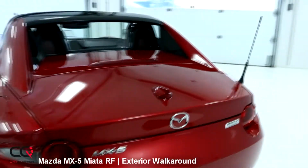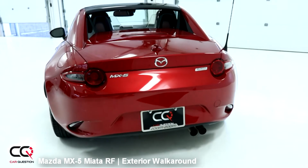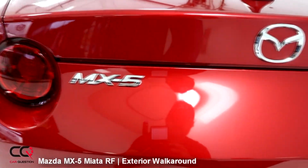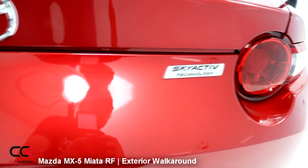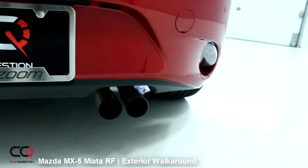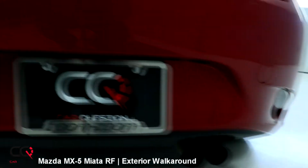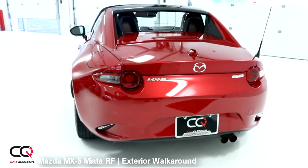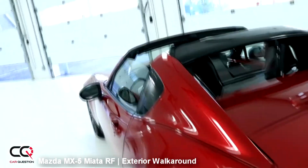The rear, wow, LED lights, MX-5 logo, and you've got SKYACTIV technology also right here. You're gonna have a dual exhaust pipe, but the job is incredible when it comes to styling. Let's go inside and open the lights.